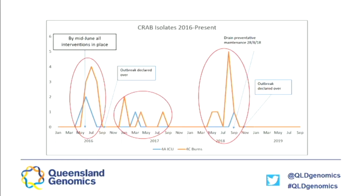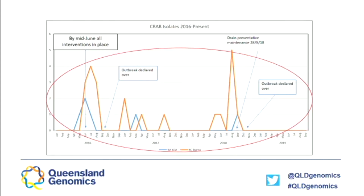hadn't, so that's good. So this just maps out the CRAB outbreak between 2016 and 2018, and kind of presumed that we had 2 outbreaks. It's interesting to look at where the interventions occurred and where the outbreak actually ceased. So during the 2016-2017 intervention, the interventions commenced in about mid-June, but it took several months for that outbreak to actually sort of peter out. Whereas when we did the drain maintenance, the preventative maintenance in August, the outbreak was pretty well declared over quite quickly, so probably just over a month's period, in a month's time.